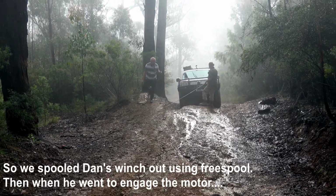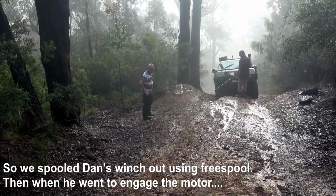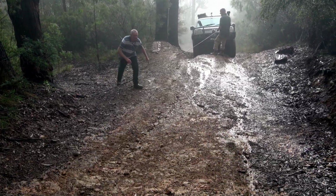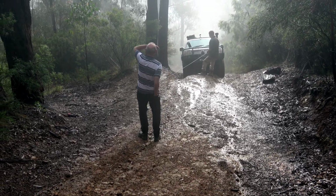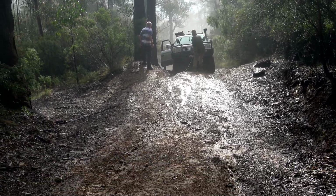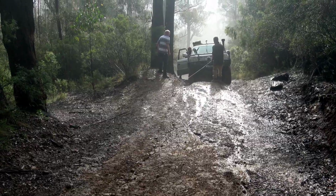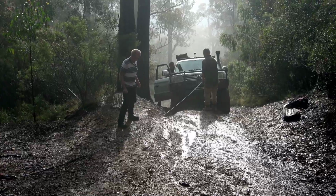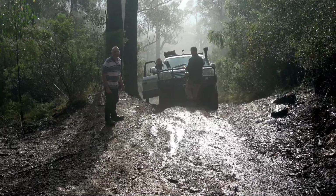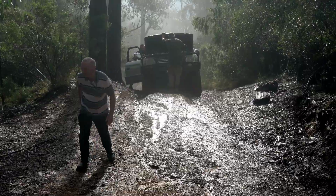So yeah, we spooled out Dan's winch using the free spool, and we're going to just winch him up. He only needed a short winch, and we went to engage the winch motor. No power. No power getting to the winch. There's a reason I never installed one of those isolating switches on my winch. I had one and they just failed after a couple of uses.